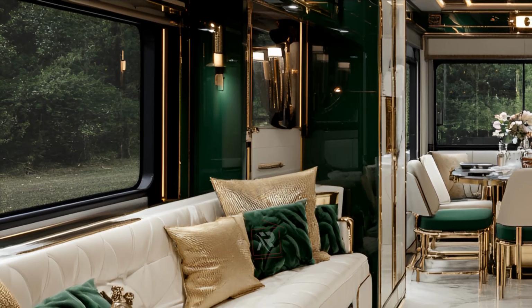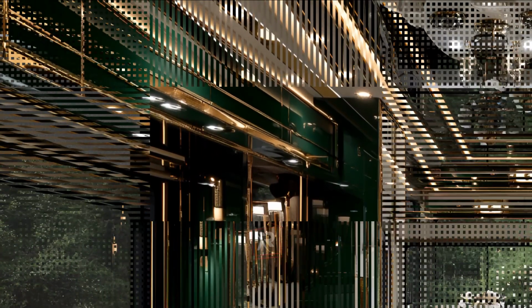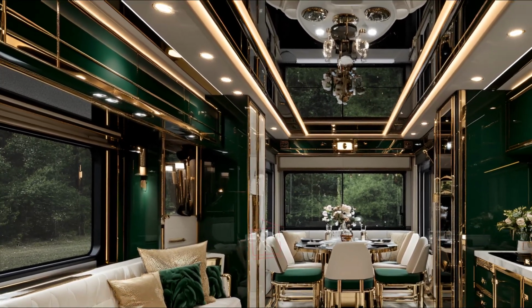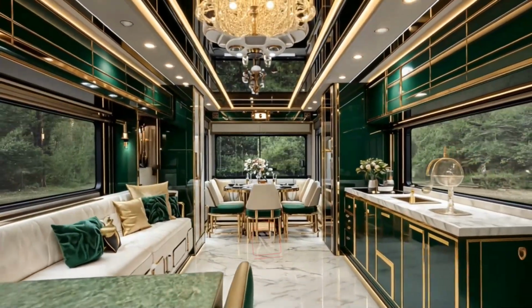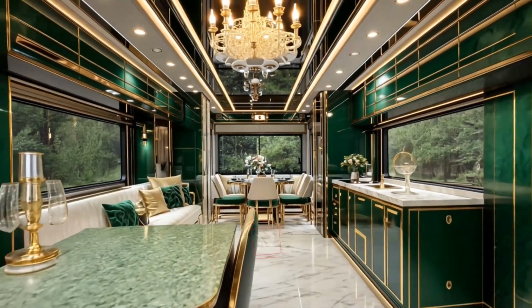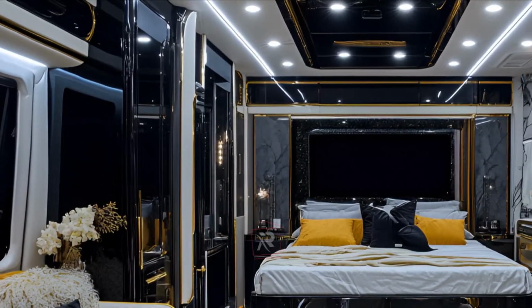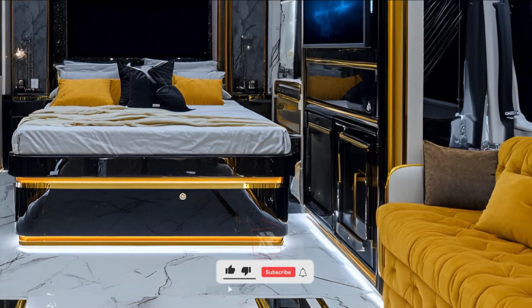Engine and performance. The Hummer Motorhome VIP's next-generation hybrid electric diesel drivetrain produces 1,200 horsepower and outstanding torque for smooth driving on any terrain. Its innovative all-wheel drive system and intelligent terrain recognition technology provide unrivaled performance and efficiency, with up to 800 miles of range on a single charge and auxiliary solar power for off-grid use.